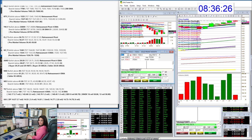When we move far away, retrace, right? So there's always a retracement trade. That's what that means. Bearish below 1534. So we can retrace, which looks like it's happening. But if we break above 1540, big trade to the upside for gold.